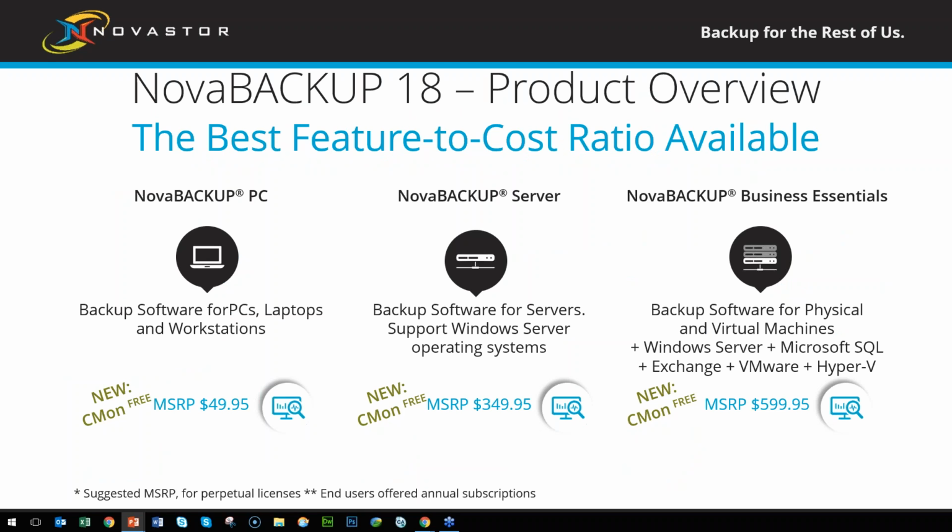A brief overview of our products. We've got NovaBACKUP PC, which is our go-to product for those of you who have laptops and workstations that need an efficient, simple backup product. We've got NovaBACKUP Server for our file servers, for businesses that require a fast and efficient product that's going to back up your file server. And we've got NovaBACKUP Business Essentials, for Windows servers that are a little bit more advanced. They're running business applications such as Microsoft SQL, Microsoft Exchange, virtual machines, VMware, Hyper-V. All of those different plugins come with Business Essentials.